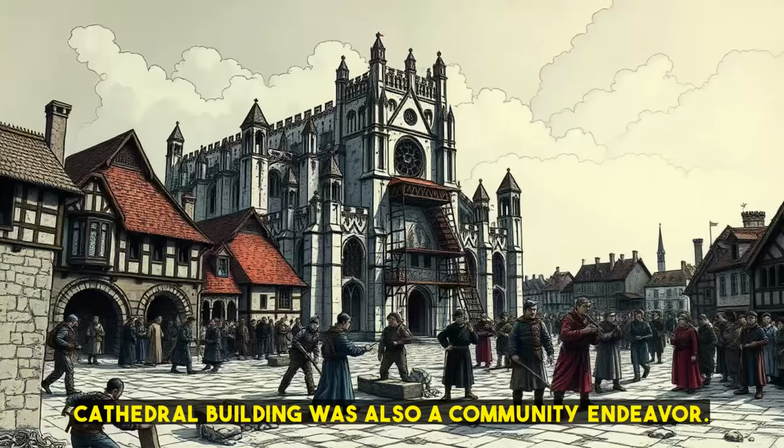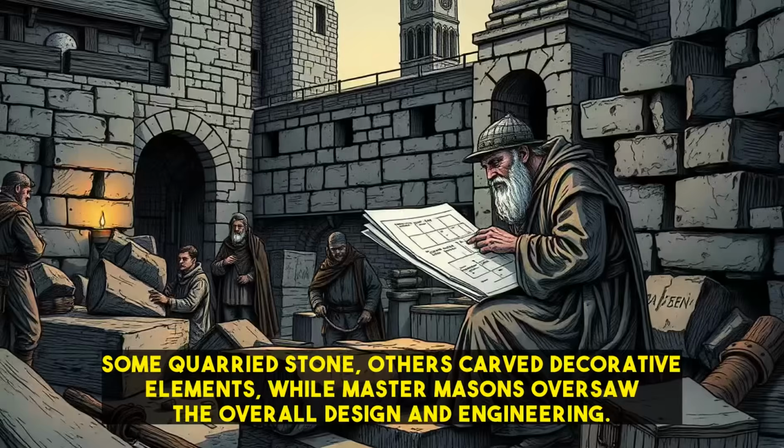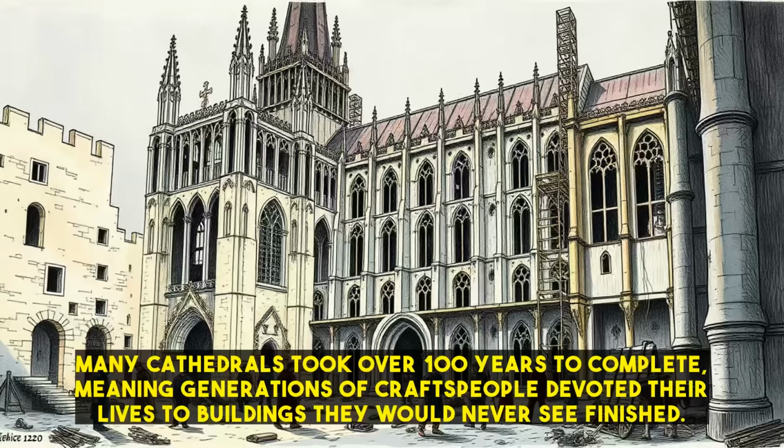Cathedral building was also a community endeavor. Historical records show entire towns contributing to construction, with specialized workers developing distinct roles. Some quarried stone, others carved decorative elements, while master masons oversaw the overall design and engineering. Many cathedrals took over 100 years to complete, meaning generations of craftspeople devoted their lives to buildings they would never see finished.